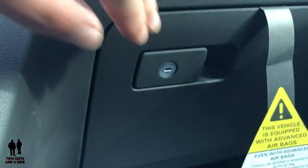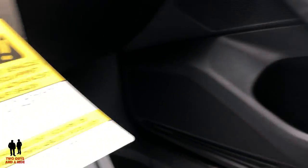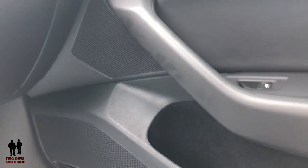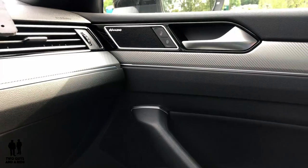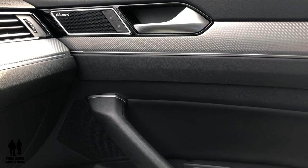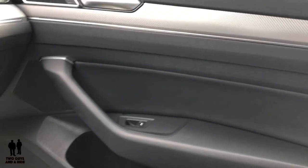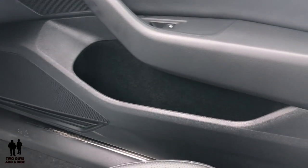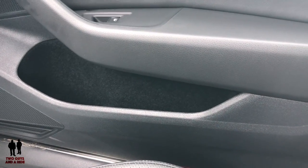Okay, and put that back. The passenger's door is just a replica of the driver's side. Again, three speakers, satin chrome handles, a little bit of carbon fiber looking trim on the doors, and then a felt lined storage in the bottom, which is a really nice touch.